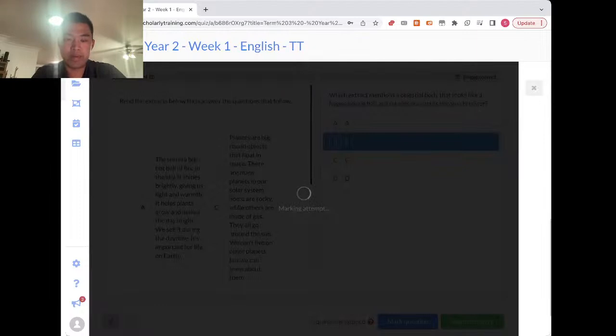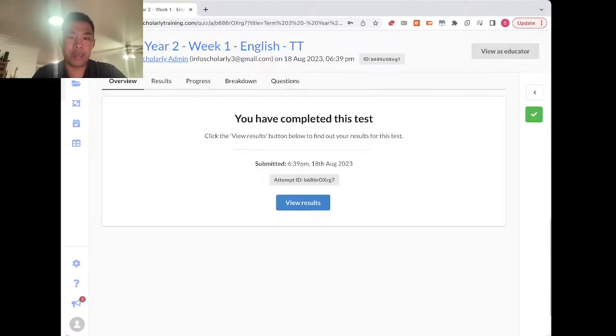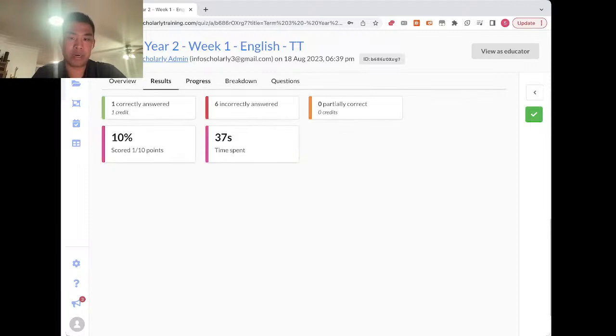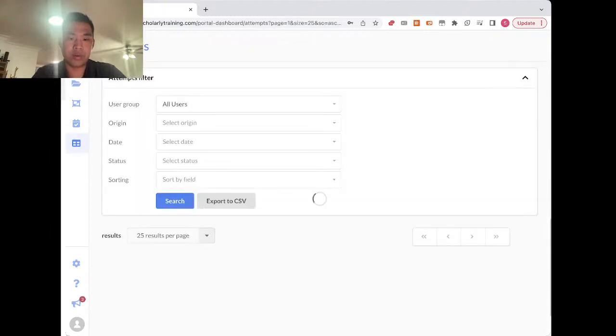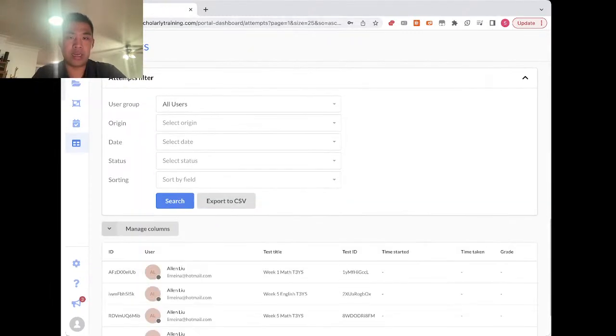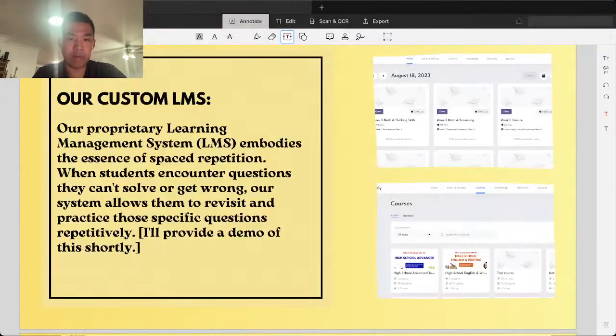So I'll submit that, and then it'll say, hey, do you want to practice it again? It has a results breakdown, and then it asks whether you want to practice it again in collections. Depending on what kind of technology you use, this is very, very effective, because it utilizes the whole concept of repetition. Very, very important.